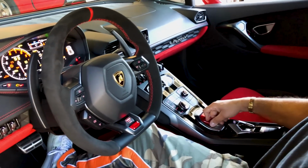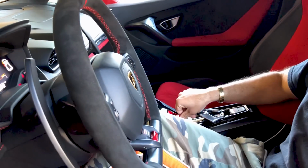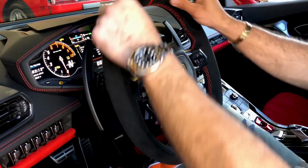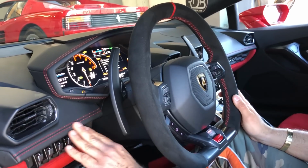Check out this steering wheel. So we did another one, this time on a Huracan. This steering wheel was wrapped in black Alcantara, red stitching with the red ring, matching the full interior, which is red and black. This is the Liberty Walk LP582 that we've been working on.